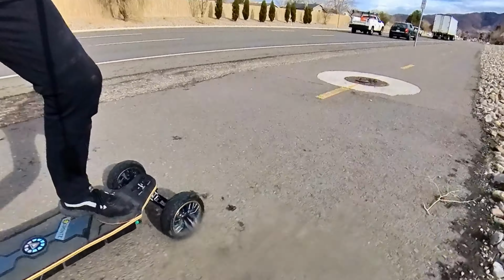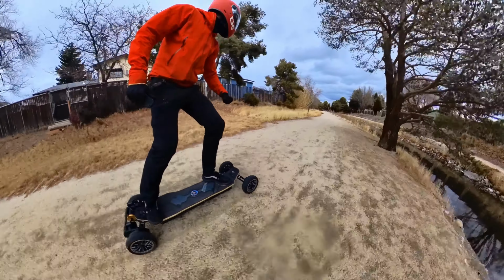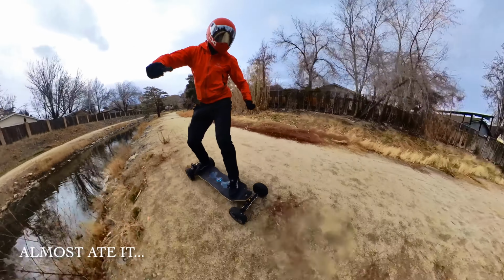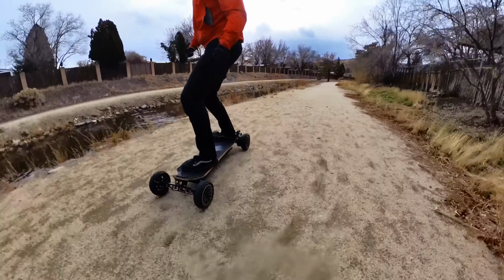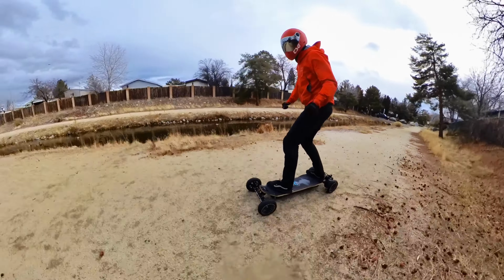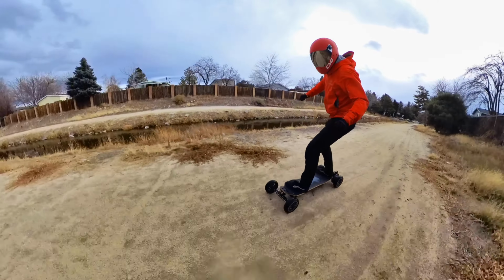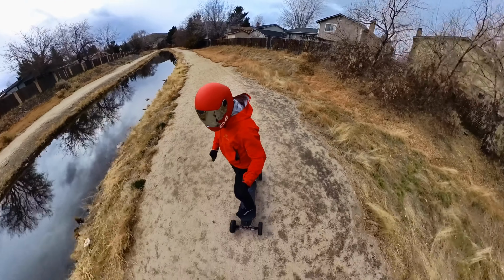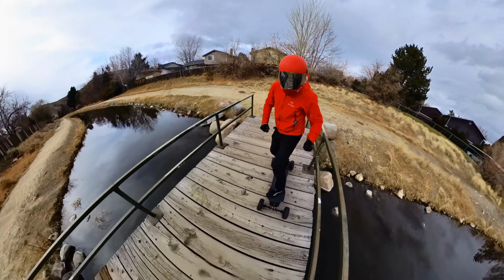I am stopping, I'm not kicking the board. I'm riding over sandy sections like this, where it looks firm, but it's actually pretty soft, as you'll see in a little bit, where I do sink into some mud, and it just cakes over the wheels and the board. It really must have hampered the motors and made everything work so much harder.